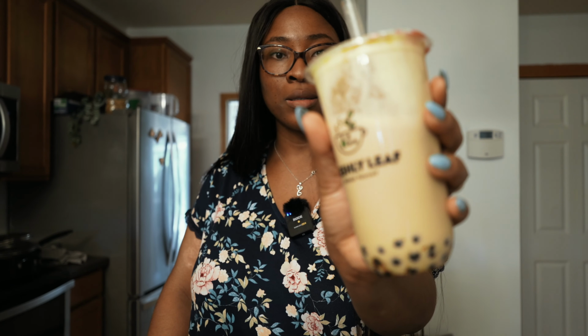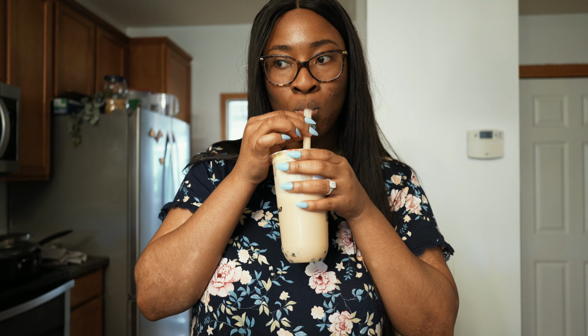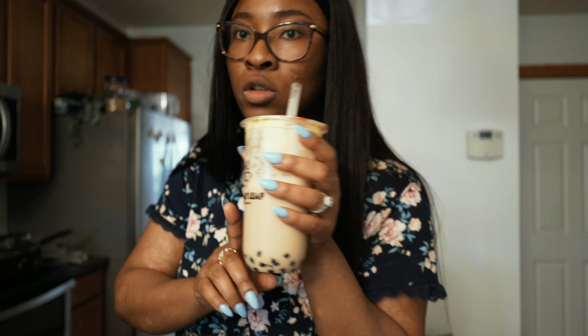So I found this new spot close to my house where they sell boba tea, and yesterday I tried the other one and it tasted pretty normal. Today's one, I think I made a mistake telling them to add extra brown sugar, so I don't want to finish it yet, so I'm going to put it in the fridge.